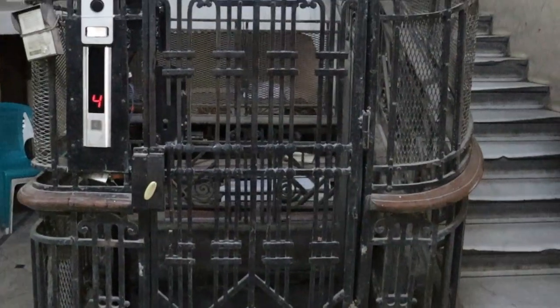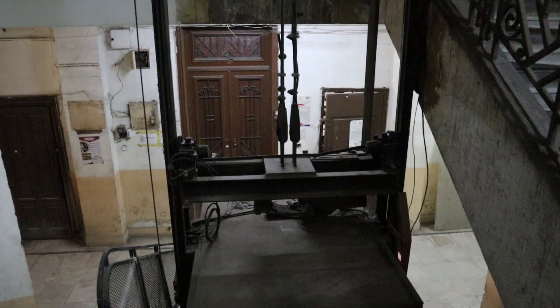One more thing I've always wanted to do. It's a little bit dark just going inside the building now. One of these super old elevators that they have in these really old period buildings. Look at this bad boy. Just need to take a ride in one of these and my trip to Cairo is complete.